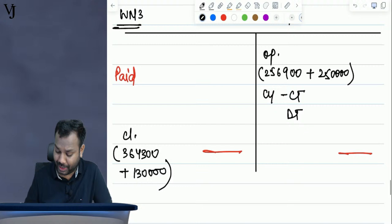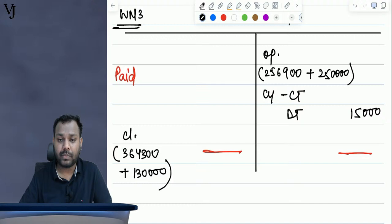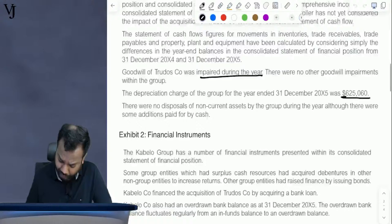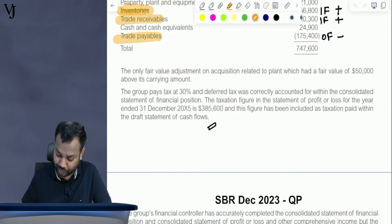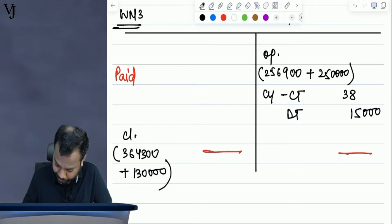Current year deferred tax was 15,000. I believe that you remember, on account of fair value adjustment, it was 15,000. Now further, come to the question. What is the current year tax expense? That was also given in the question. It says the tax figure in the statement of P&L for the current year is 385,600. So this is the current year tax expense, 385,600.